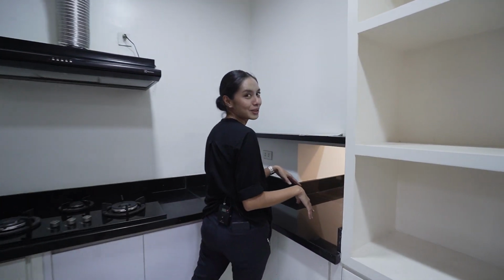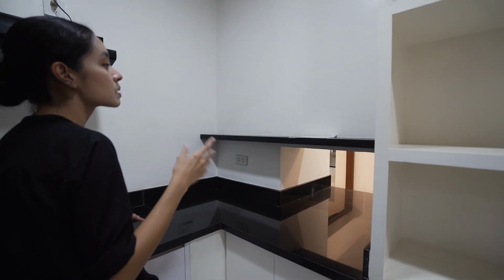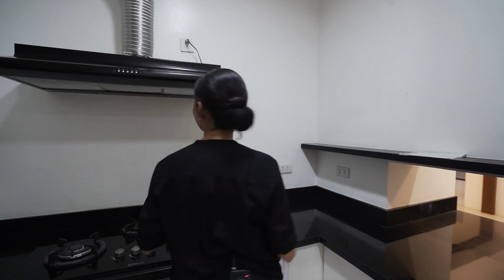At a restaurant, oh my goodness, I can just imagine kids having fun here. I mean, it's functional, it's for the adults, but I can imagine kids playing here.